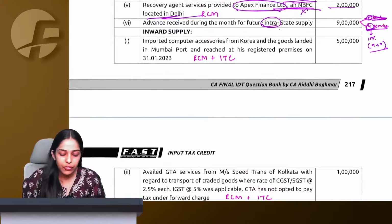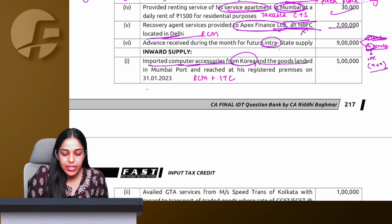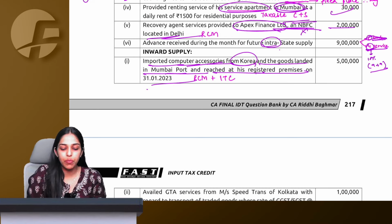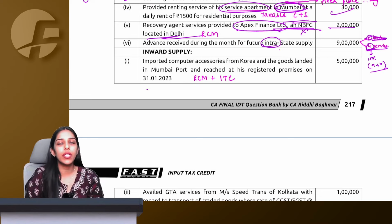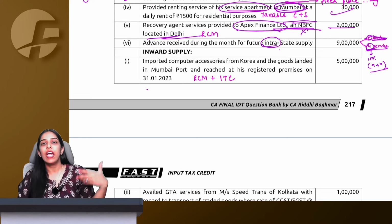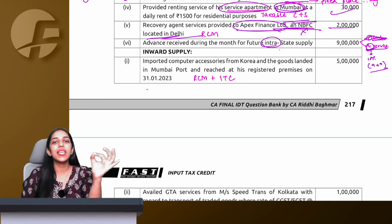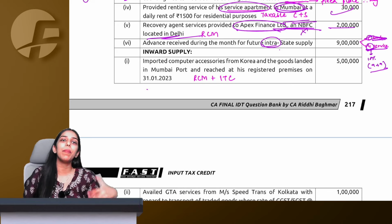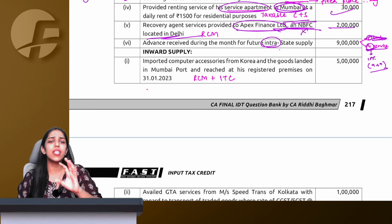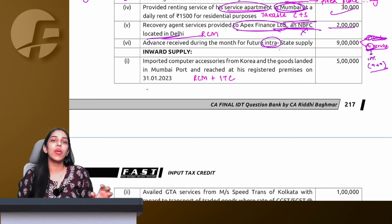Got it. After that, then imported computer accessories from Korea and the goods landed in Mumbai port and reached his registered premises on 31st Jan 2023. So we've imported some goods. Now in the case of imports, along with custom duty, we pay GST and we also avail credit of the same. Now see, this is a pure ICAI assumption thing. In some questions they assume that the GST is yet to be paid on the goods imported. In some questions they particularly say only that we've already paid this amount as GST at the time of import. In some questions they are silent.